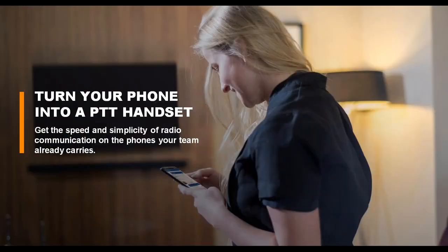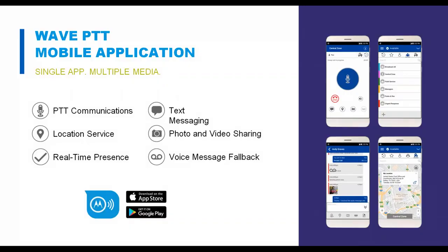Having a look at the ability to turn the handset or your phone into a PTT handset, which gives you the speed and simplicity of radio communications on the phones your team already carries. So the Wave PTX mobile application is downloadable from the Google Play Store or the iOS App Store. You can see some screenshots on the right-hand side, but the main things it does are PTT communications, location services, real-time presence, text messaging, photo and video sharing, and also some voice messaging. So if you can't get access to a user, you can send them a voice message.